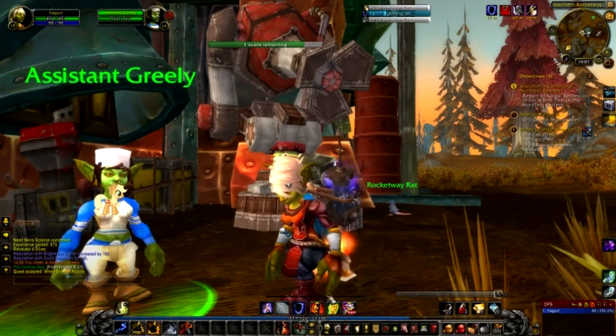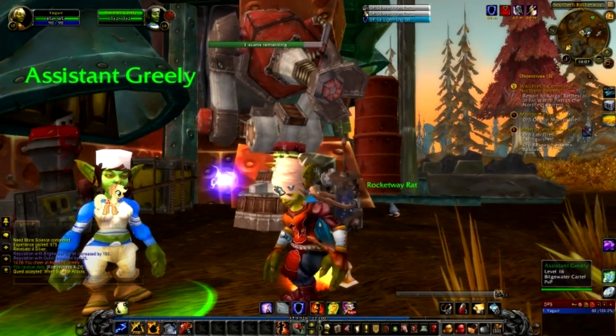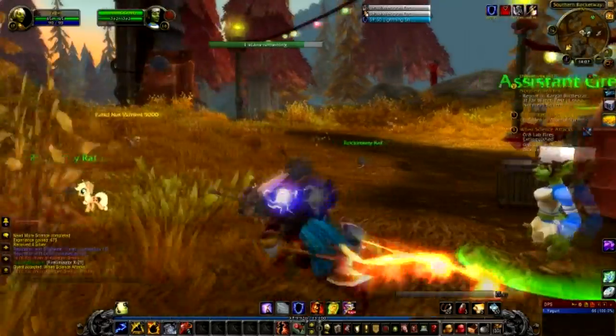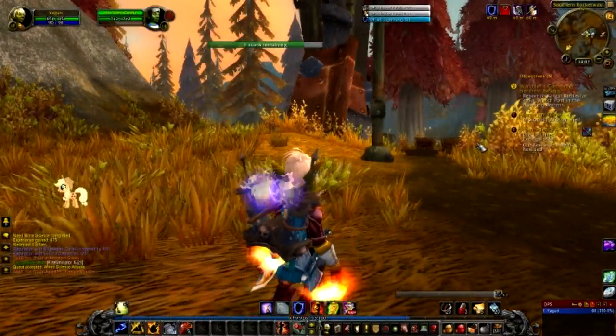Let's imbue our flames there. Let's put our lightning shield charge back on. And oh dear, we've run out of time. I am so sorry after all of that. Of course, it was a preparation episode, but you can see we are as prepared as we're ever going to get. That is us with our Fire Eliminator on our back.